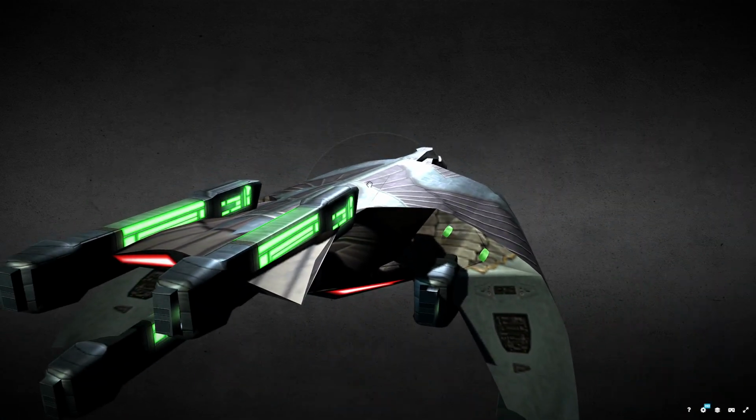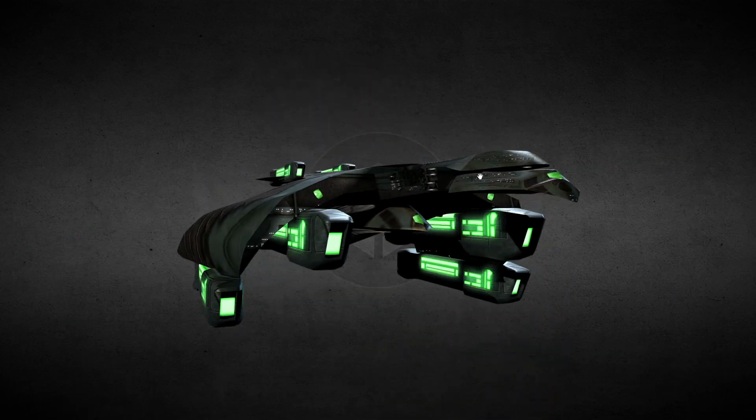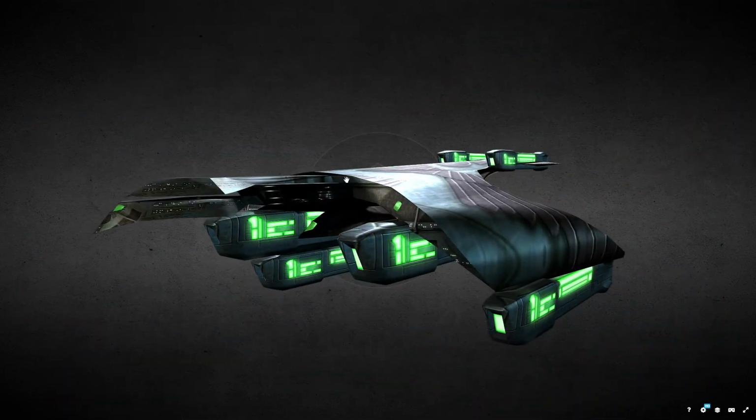That looking good, or should we do more? Well, it's respectable as a Romulan super dreadnought.